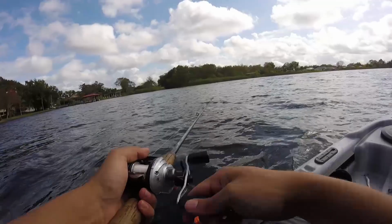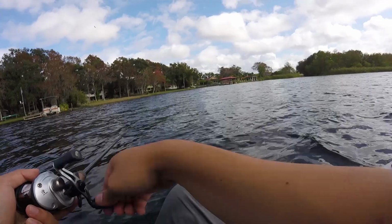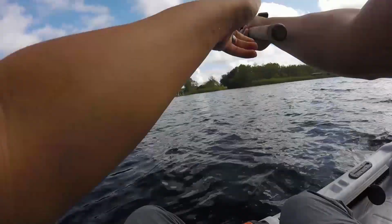So this is exciting. I think they're kind of piled up in here. I don't know if these fish here spawned, or it's possible that they are pushing up in here to spawn, but I think they're feeding. Straight up, I think they're feeding. That one fish was gorged full. He was fat, that first one.